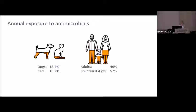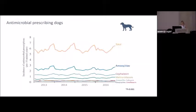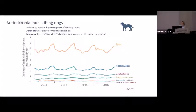So based on the pet insurance data, we found that the prescribing rate of antibiotics in dogs was 18.7% and in cats was 10%, which is quite low compared to data from a similar time period in humans. The most common antimicrobial prescribed in dogs was amoxiclav, followed by cefalexin and then metronidazole. And the incidence rate was 5.8 prescriptions per 10 dog years.